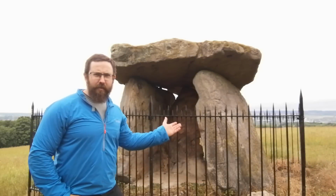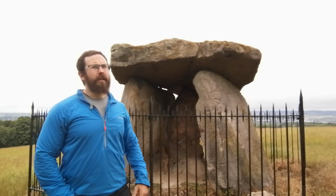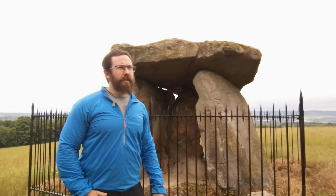And here we have one of Britain's earliest forms of the bus shelter. What? Well, it's not a bus shelter. Shit.